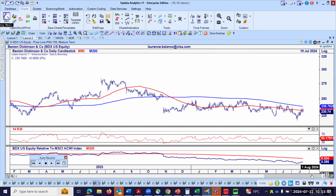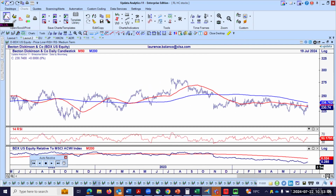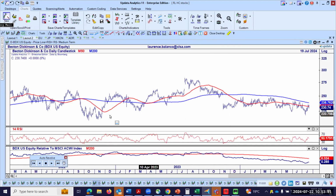So it's not quite a divergence, but the point would be that there is a support level around this 224, 225 area, which has been maintained, but it's a trading range, right? Okay, got it. That's helpful. We're not going to do much there.